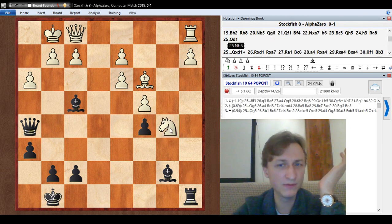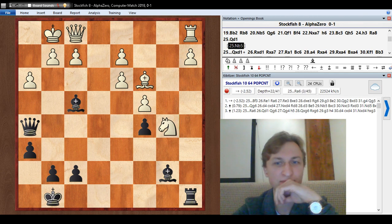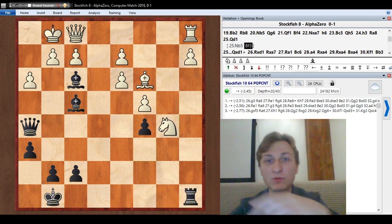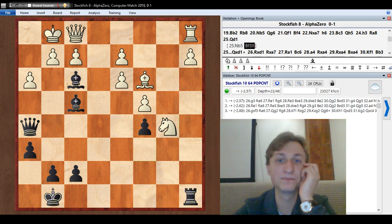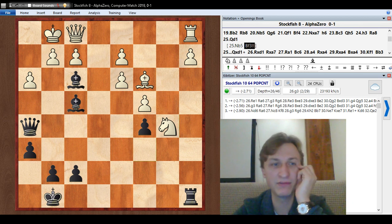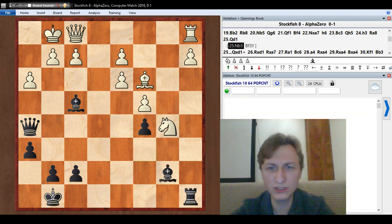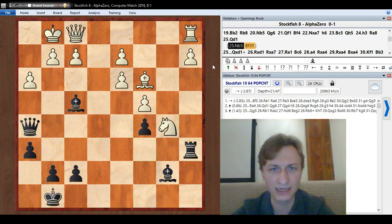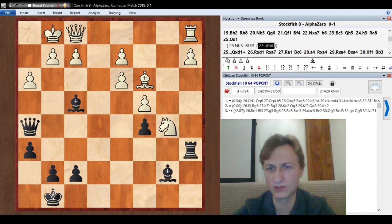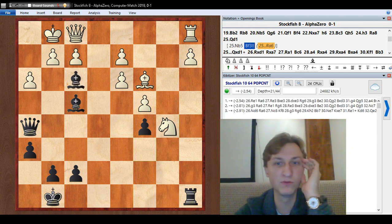Knight b5 is still zeros. Stockfish 10, good job: it is bishop to f3. An amazing move that even Stockfish 10 didn't see until I played knight b5. Bishop f3. What is going on? I actually analyzed rook a6. I think rook a6 is also winning, but bishop to f3, amazing move, dominance.